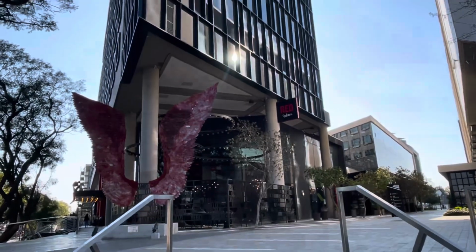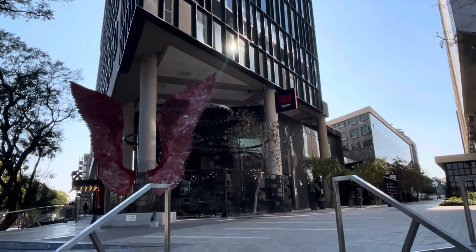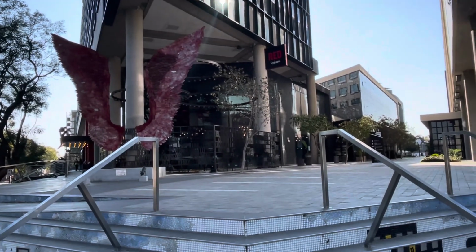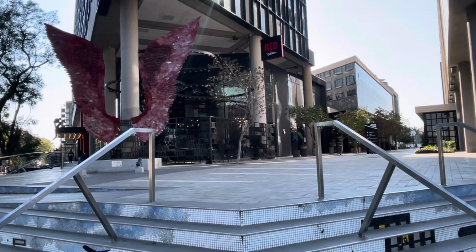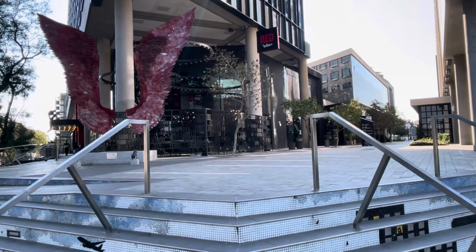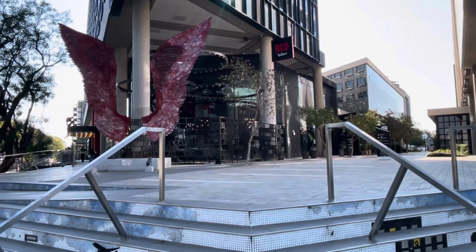Totally love the exterior, and also it's situated right in the heart of Rosebank. So if you're traveling here or if you're staying here, you can still explore so many other places around Rosebank because it's quite convenient.